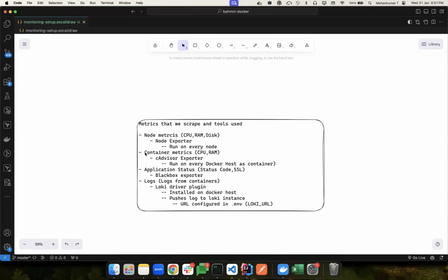And then to get insights about the specific containers, like how much CPU and how much memory each individual container consumes, we have used cAdvisor exporter. This runs on every Docker host as a container, so there is no need for manual installations on the node or host. And then to get the application status, for example, is the application stable? Is it up and running? For that, we have used Blackbox Exporter, which gives you metrics like the status code, the response time the application takes, whether it has an SSL, and how long the SSL validity is.